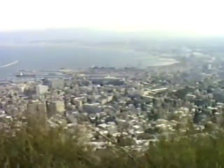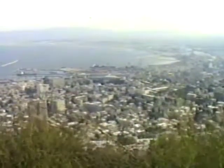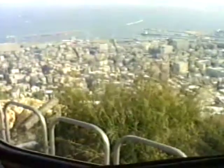Because in order to have a port, you need deep water close to land, which is protected. The deep water they got by landfill. All these containers are sitting on a landfill. How do you make a landfill? You build a wall in the middle of the ocean, and you fill up dirt behind it. That whole grain silo is sitting on landfill.